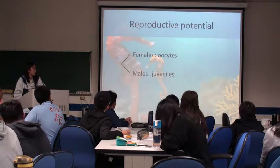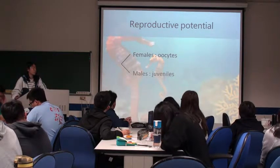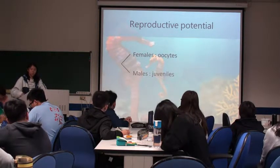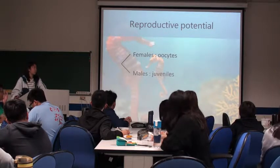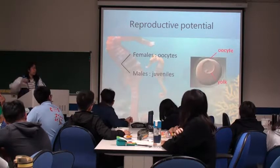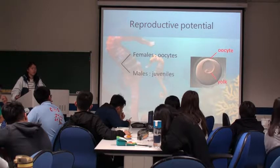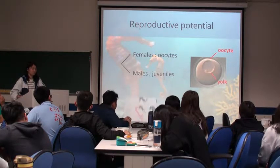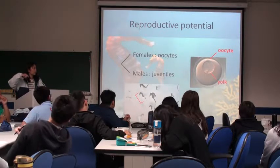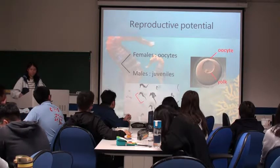And as I told you before, the female will provide the eggs when they are mating, and the egg size will play an important role in the embryo size. So the reproductive potential of the females is decided by the eggs, like this, and this is the egg. And the reproductive potential of the males is based on the juveniles' number and size. So in this part, we will measure the egg size and the juveniles' number and size, and compare them.